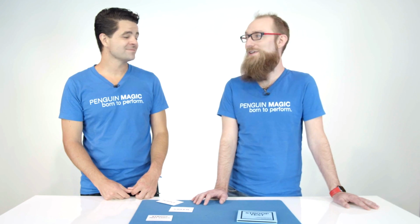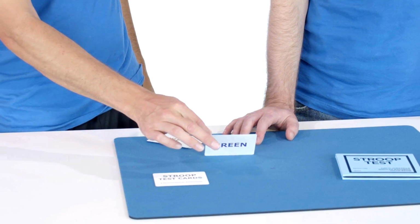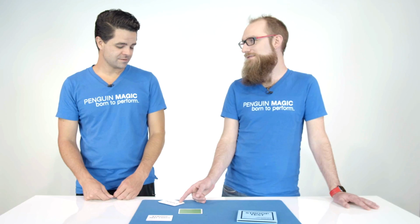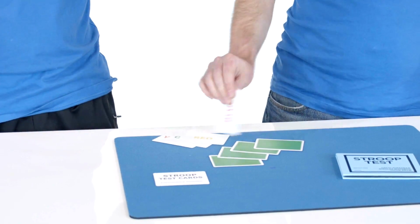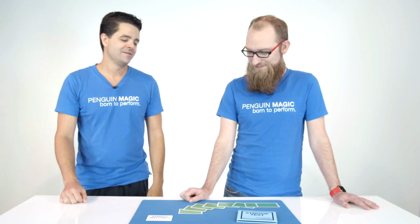Okay. Prove it. He's not impressed. Well, it is, because on the back of this card is the actual color green. Okay, that's cool. But is the back of this one purple? What do you take me for? Of course not. They're all green, Eric. If you turn each and every card over, they are all green because that's the exact color I knew you would pick.